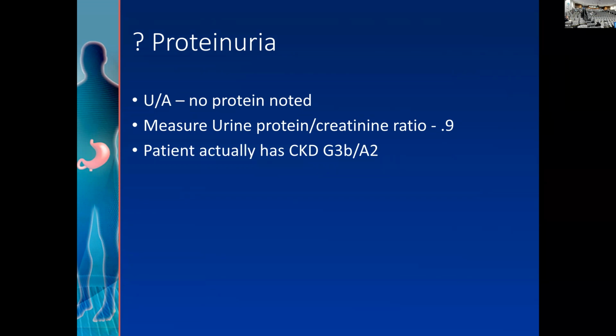So we actually think that he had CKD G3B A2. What does all that mean? G is the glomerular filtration rate, which puts him into the 3B category, which is 30 to 44. And for the albumin, there are 3 levels. 0.03 to 0.3 would be A1. Greater than 0.3 but less than 3 would be A2. Greater than 3, which is nephrotic range, would be A3.